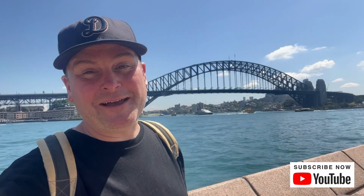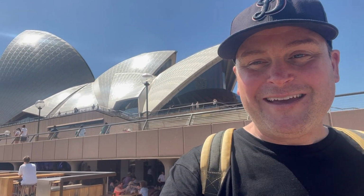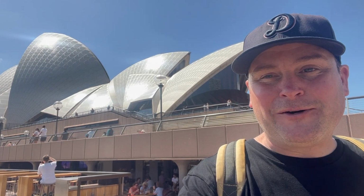So what a spot this is. We've got the Sydney Harbour now here, and we've got the Opera House just behind us. We're about to go up the steps, take Twyla up there and get some photos, and then we're going to head off.